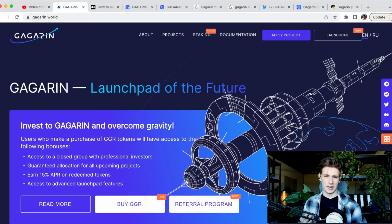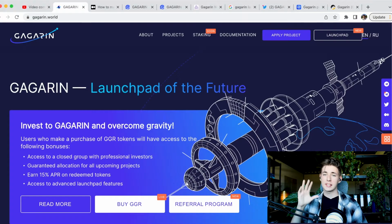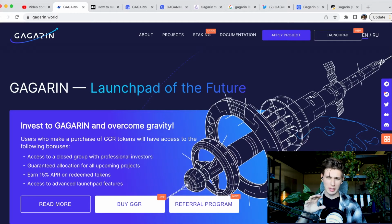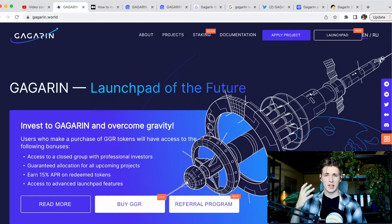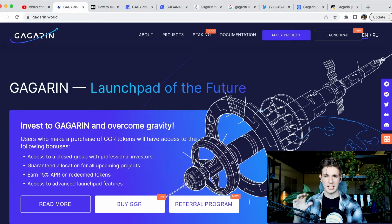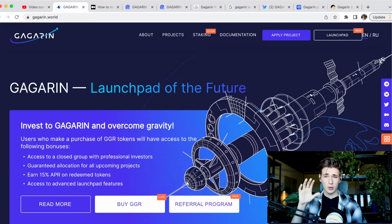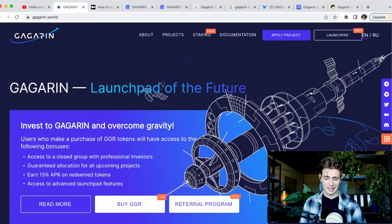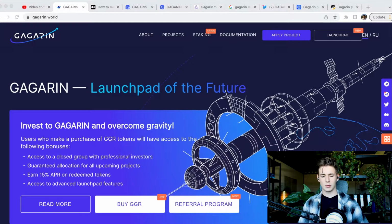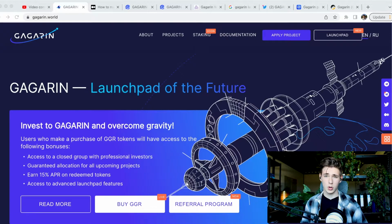Today we are going to be looking at a very early project called Gagarin, and it is a launchpad that has not yet released its token. It's in a very early stage of development. Obviously, this provides a first mover benefit. So we're going to look at this launchpad to see if it has any potential, if it's a good investment opportunity, and if it is, this might be a great way to get into this launchpad early, cheap, and with a lot of benefits. So let's get into the review of this video. I hope you guys will enjoy, so stay tuned for this one.